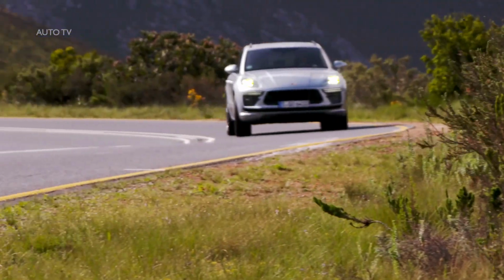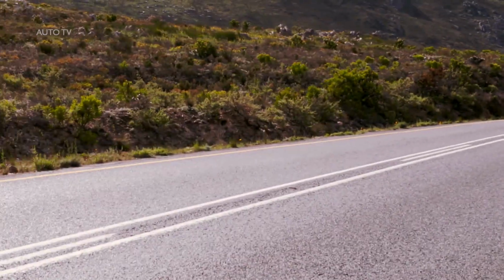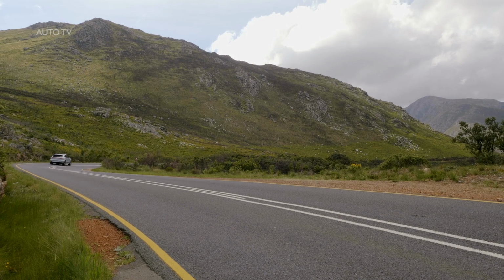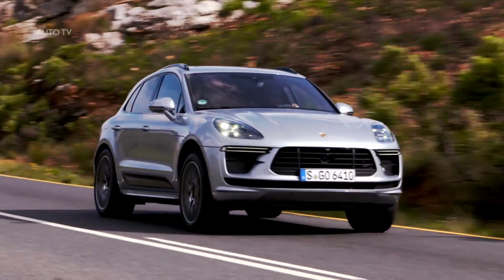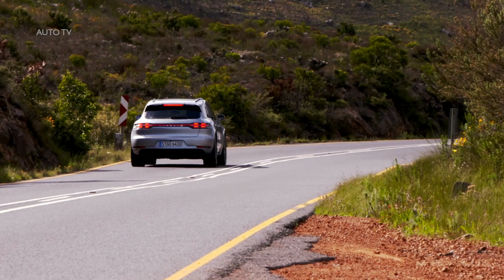The engine impresses, but it's the standard 7-speed dual-clutch automatic gearbox that really shows its class. It is fast, smooth and intuitive and has the ability to perfectly match revs on downshifts. The four-wheel drive system directs torque to the rear wheels and, when the conditions call for it, to the fronts, giving the Macan a distinctly rear-drive bias.